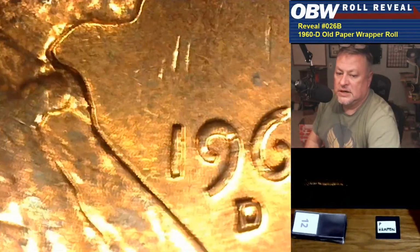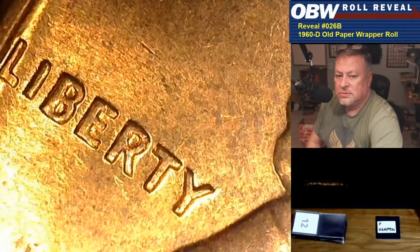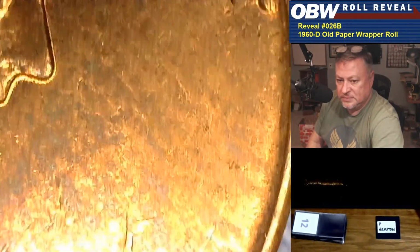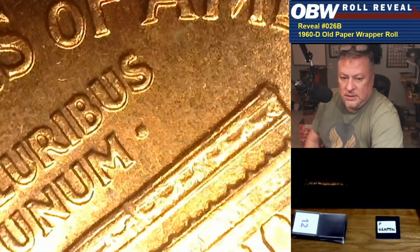Flip you around the right direction here. On to coin number 12 will be Paul Hampton again. Paul Hampton, coin number 12. What does Paul Hampton get? Looks like another normal coin in the roll. These coins weren't stored with the most wonderful of care, as you can see. This one has a fingerprint on it from whomever put it in the roll. That can happen from time to time, especially when you're doing customer wrapped rolls.